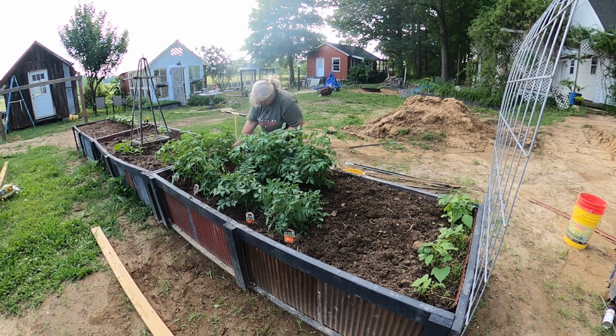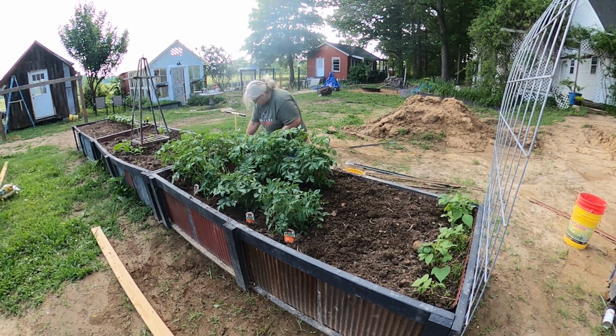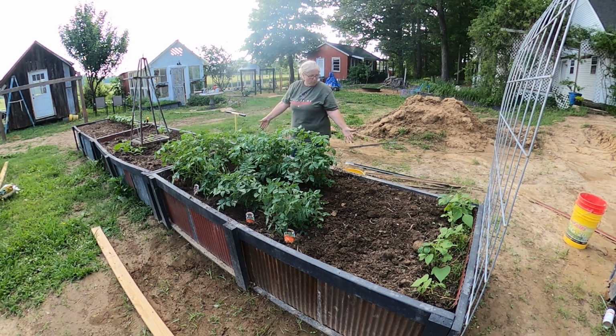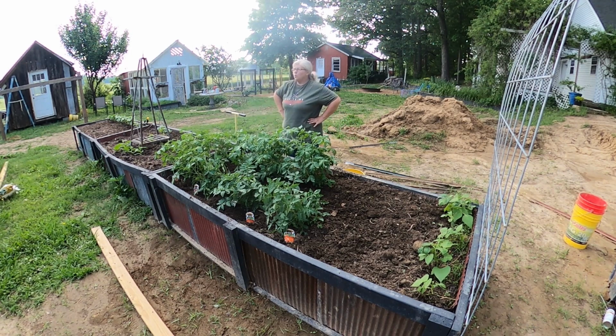So these are the little Tommy toes. They're going to start taking over the place like they did last year. I had hundreds of little 100s, and the plants got so big they fell over on the ground, and they went out from these beds about 3 or 4 feet over there. I had them on that side where the cabbage and the squash are, and they really took over, and the kids were out here eating off of them.